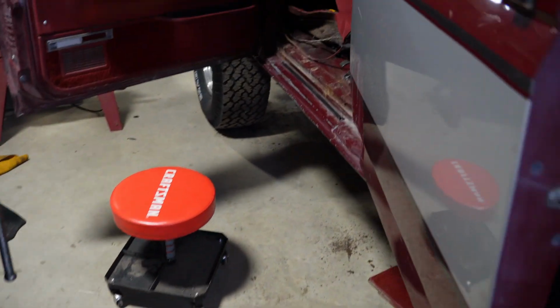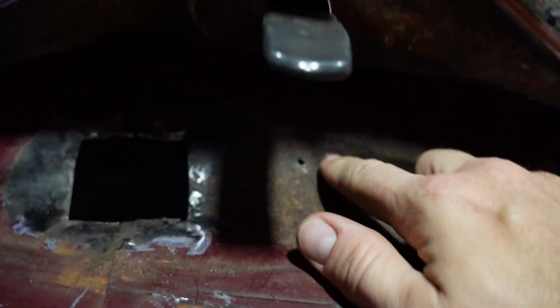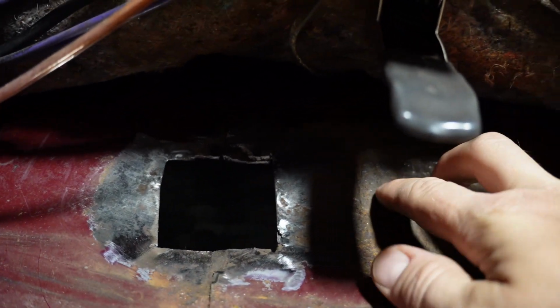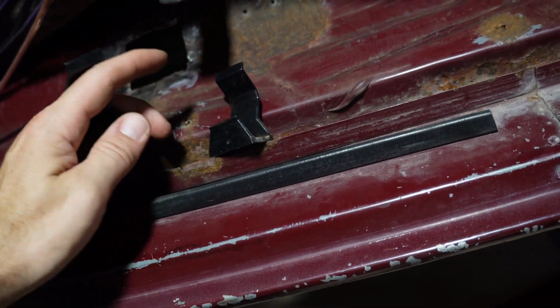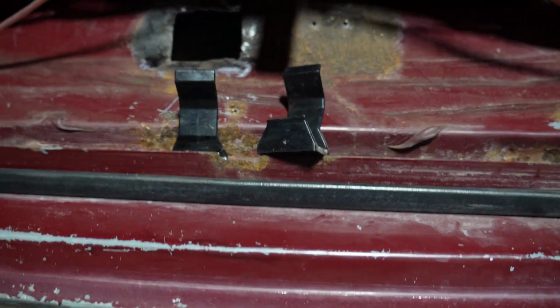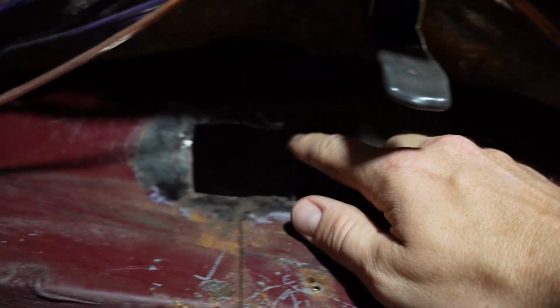Now on this driver's side door jamb area, they had a couple clips in here. Got a couple holes right here. There was a clip there. Actually, I think I got them sitting up here. Yeah, these clips, which are probably for a jack, maybe, or maybe a flashlight clip at some point. I don't know. But those screws were all gooned up and quite a bit of rust.